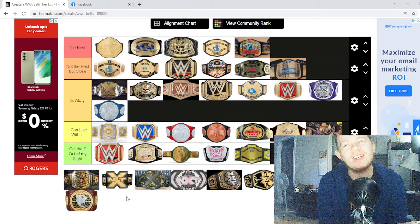Okay, so I think these are the current NXT tag titles. Yep. What are your thoughts? I'm gonna put them in the, they're okay. Okay, so me and you were thinking the same ballpark, because they're a step up from the other one. Yeah, but there's just something missing. Just need a little bit of work.